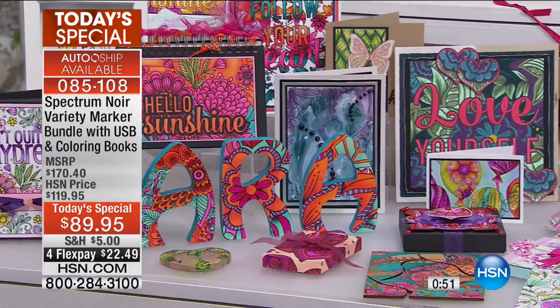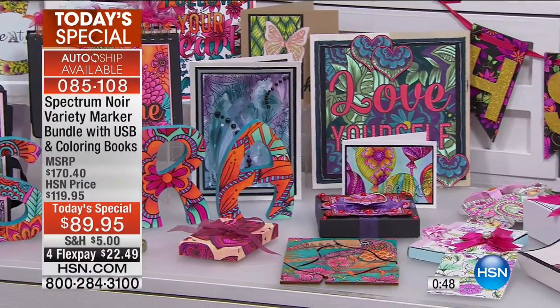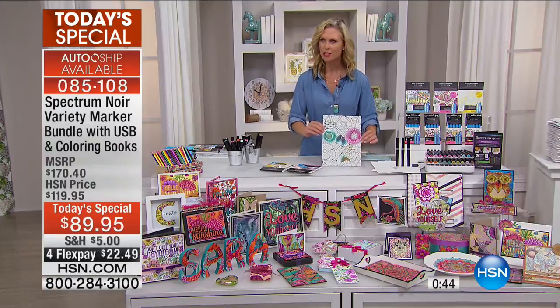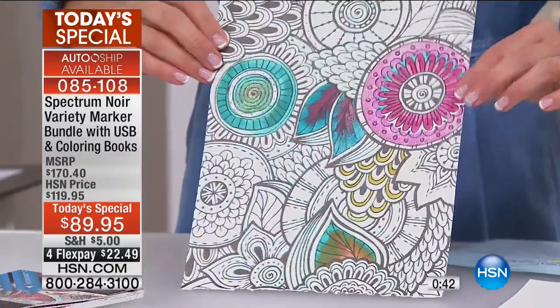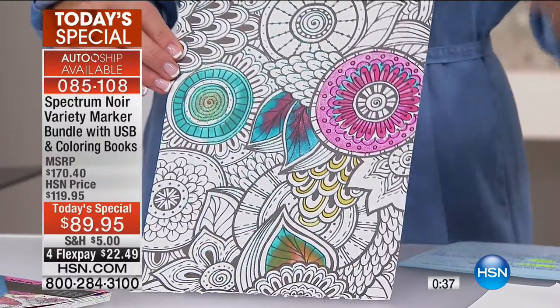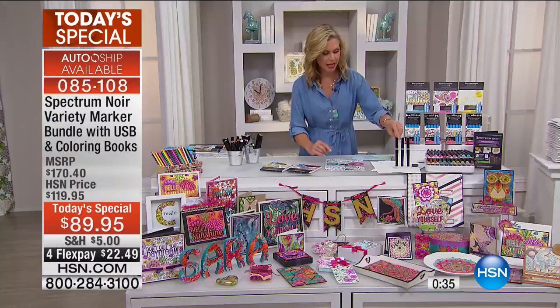So let's look at here. This is a beautiful way. This is an example of that glitter paper that's going to be in your marker pad there. Can you see the glisten there? And then you can just color right over that glitter. And then if you want to add more glitter, you can take your glitter pen and put that over.